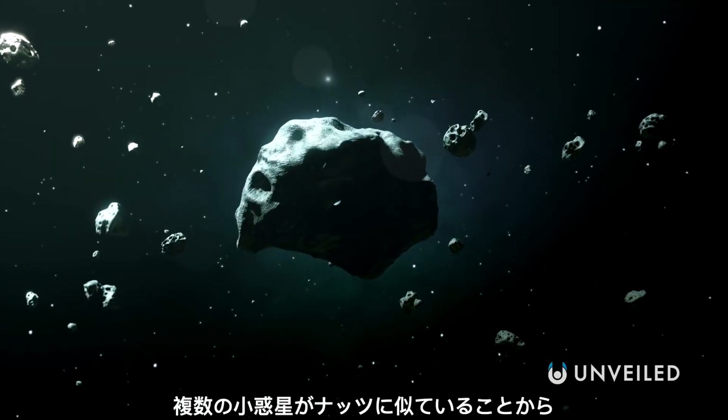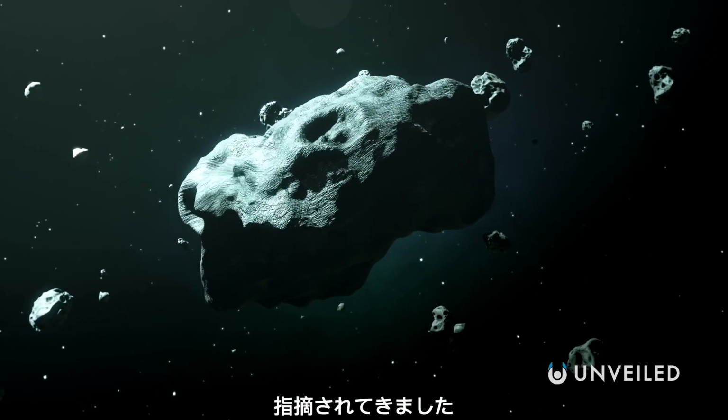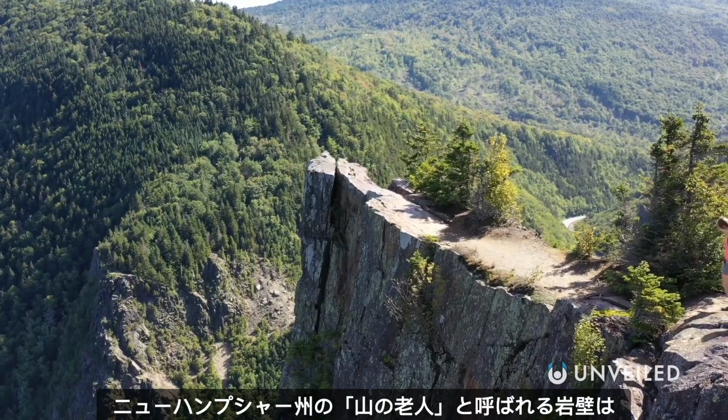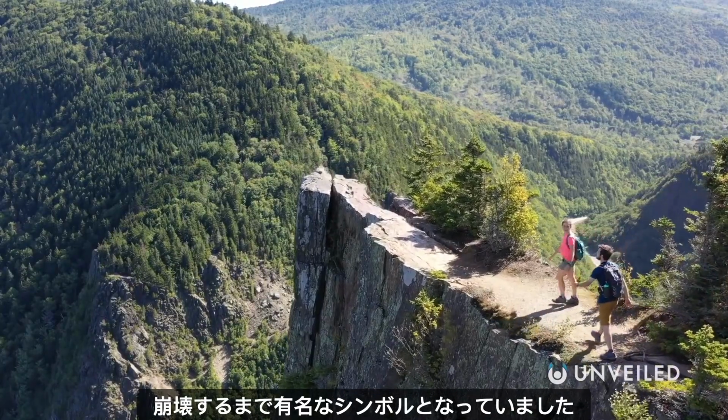Multiple asteroids have been identified over the years as being space peanuts because of their resemblance to the nut. Even on our own planet, a rock face in New Hampshire, nicknamed the Old Man of the Mountain, became a famous symbol of the state until its collapse.